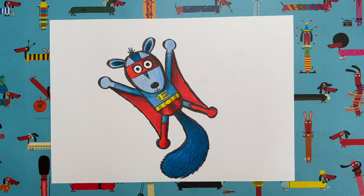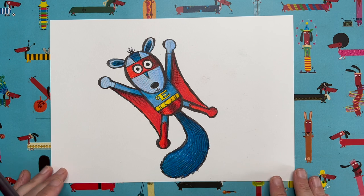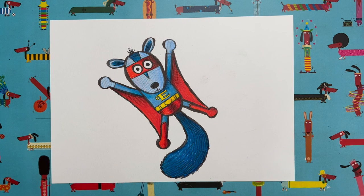It's a pretty good little character, I think. Maybe there's a book in this. Who knows? Empathio, the adventures of Empathio. Now, superheroes need catchphrases, right? And I want to set an empathy resolution for myself. I want to be more empathetic. I want to have more empathy.